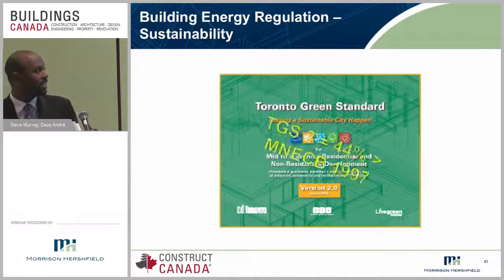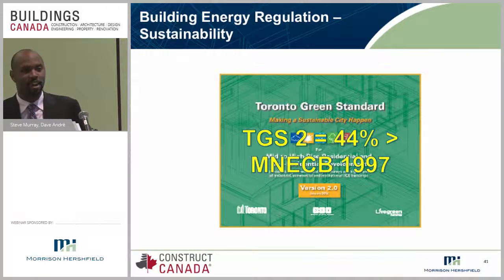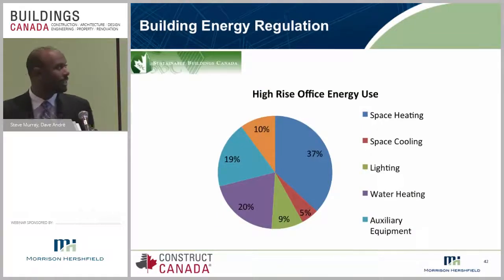So again, like I said, Tier 2, which is the optional standard, not mandatory, obviously, is now a very aggressive target in the City of Toronto. You're talking 44% better than Model National Energy Code. That is by far not an easy target to achieve when we're talking about highly glazed buildings. So a bit why that is.